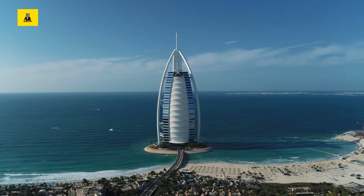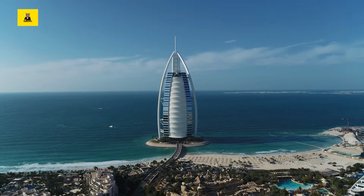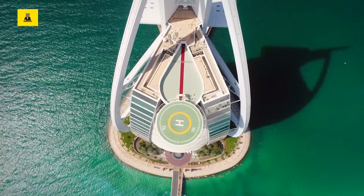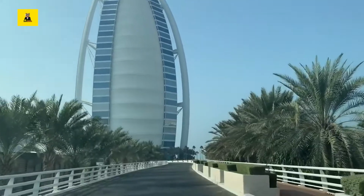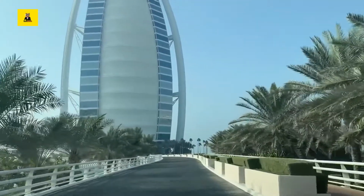With this cost, no wonder that the Burj Al Arab is designed to be an icon of Dubai. The hotel's first vision of luxury is in its location. Since it's located on a man-made island, visitors should enter a heavily guarded bridge. So if you're not a guest, you cannot enter the hotel.